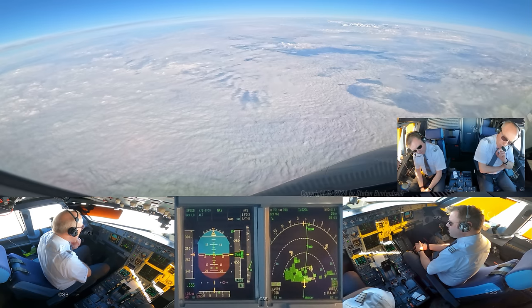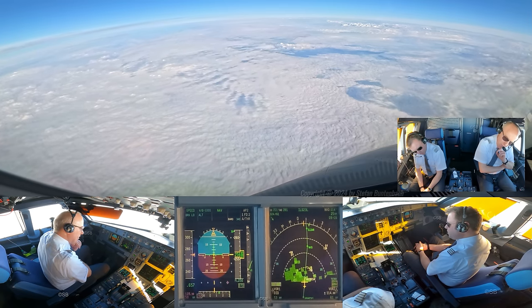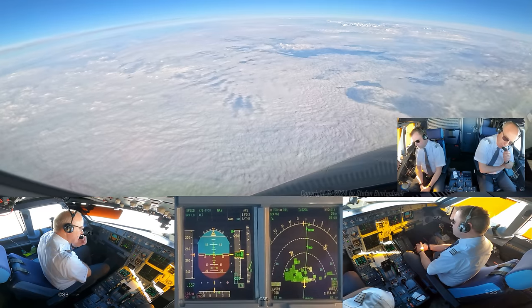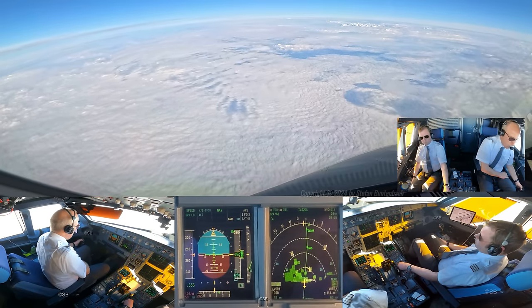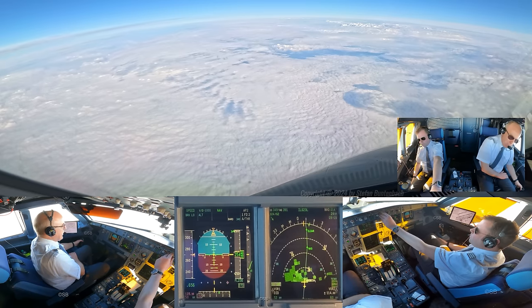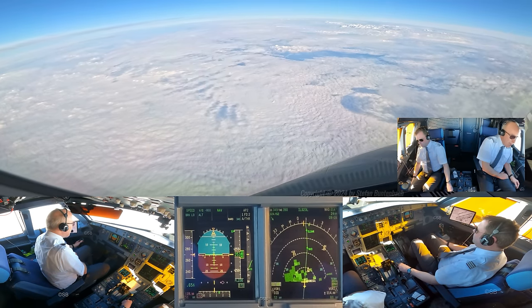Okay. What is the reason for the SPECI? Maybe the showers in the vicinity? I think they had a change in the QNH from 1014 to 1014. Descent 230, Eurowings 16 Hotel Tango, yeah, and we have a look.